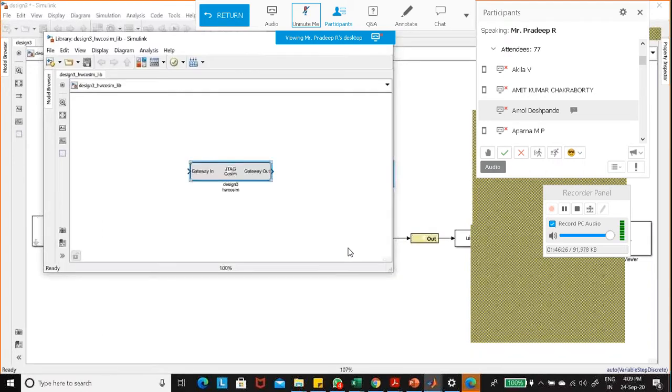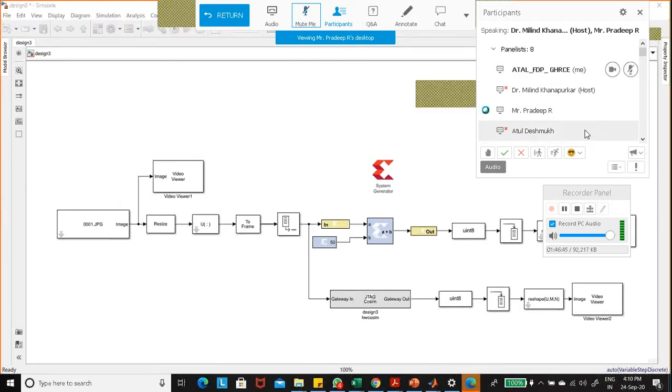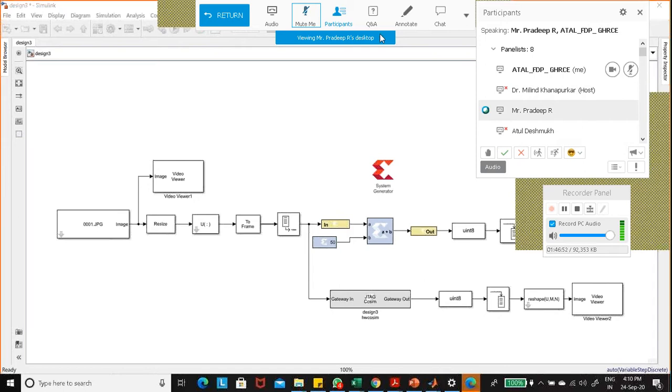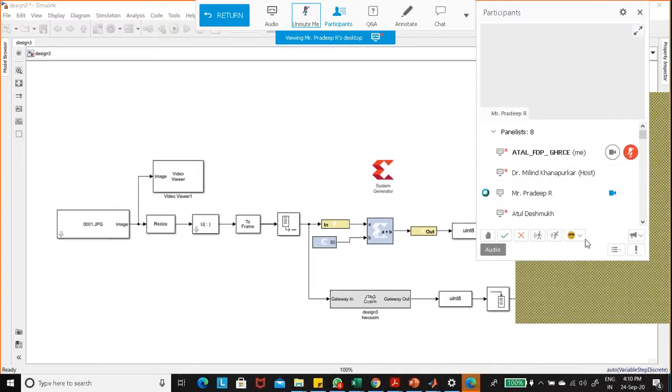Having camera. Where is the camera? Where is it available? On your phone, beside your name, it will show a camera symbol. Beside the name, sir. Yes, yes. Is a view? Okay, very good.